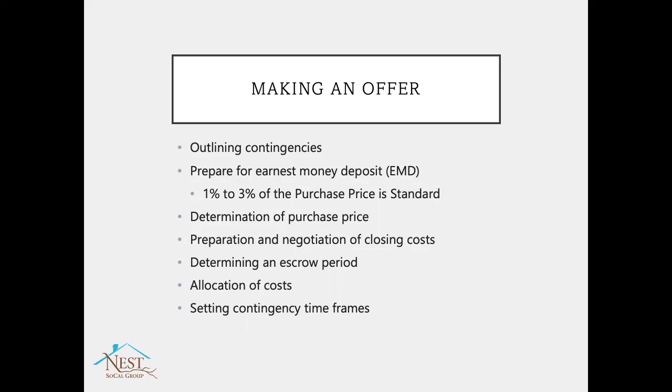You don't have to remove all of your contingencies up front. You can do an inspection. Like, how crazy is that? People were waiving their inspections and just buying houses buyer beware. I've never recommended that, by the way. But they were waiving appraisal and they were paying over the appraisal value. And that was dangerous territory.